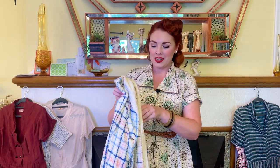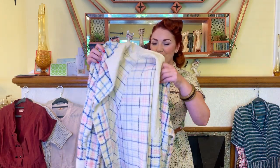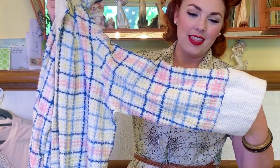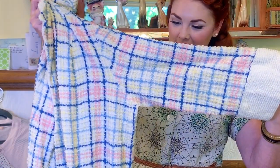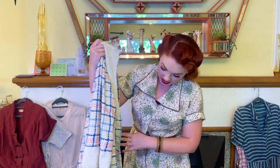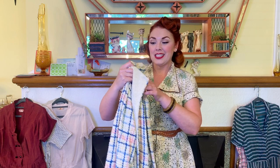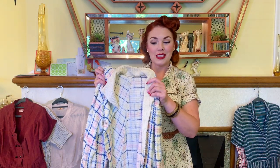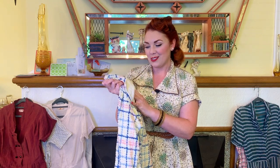Another find from the basement. Look at this cute robe. I've told you a while ago, I've been on the hunt for some vintage robes. This one is chenille fabric. I love it. I love the colors. It is super cute. It has a few seam separations, but other than that, I think I can get it soaked and whitened up and repair those seams, and it's going to be such a cozy robe. I'm so excited.